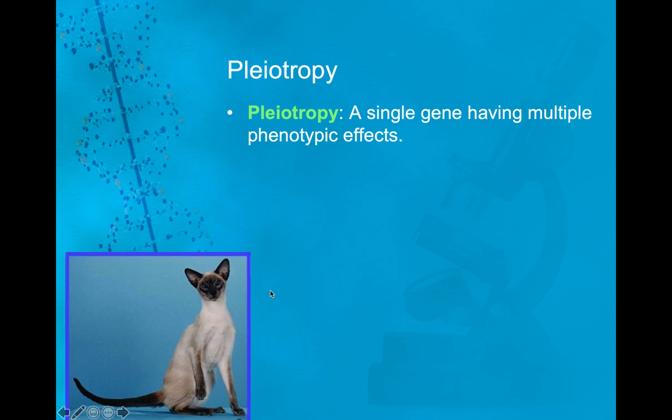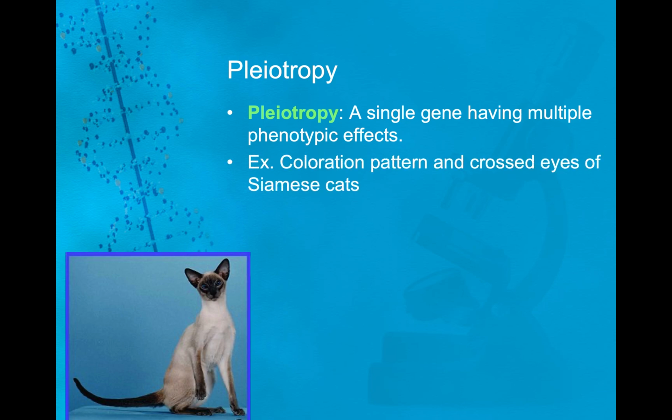And that's because the same protein is used in the manufacture of these tendons that are in the eyes that basically make the muscles a little weaker. And so a lot of Siamese cats have these crossed eyes. And it turns out that it's the same protein, just used in a different structure in a different body part. So we see this actually quite a bit. So that's one pleiotropic trait.